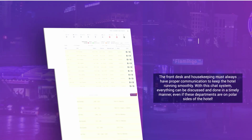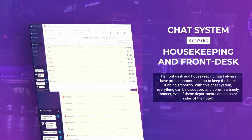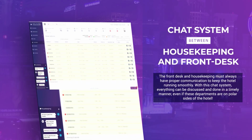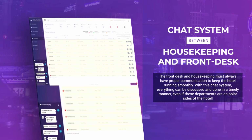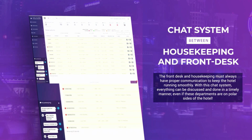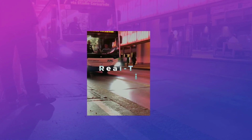Chat system between housekeeping and front desk. The front desk and housekeeping must always have proper communication to keep the hotel running smoothly. With this chat system, everything can be discussed and done in a timely manner, even if these departments are on polar sides of the hotel.